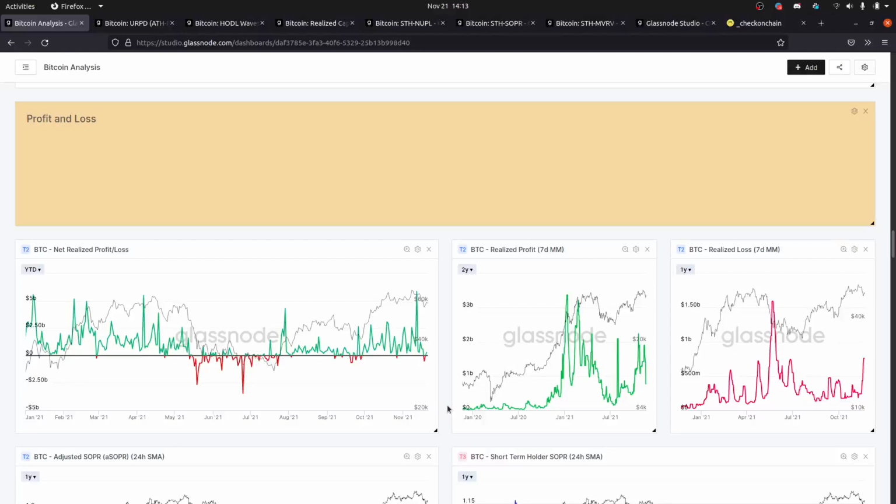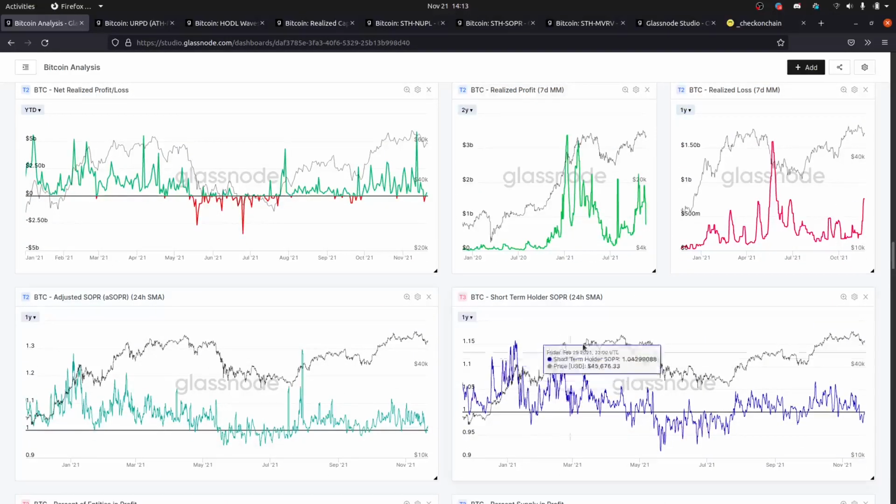So here's where we're going to start getting into the short and the long-term side of things. This slide here is really, really important, right? This is going to help us set the scene. Then we're going to jump across the HODL waves and explore that in more detail. Note that we have our net realized profit and loss in the red. This is excellent to see. This means that on the whole, people are realizing net losses.